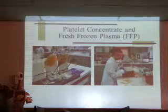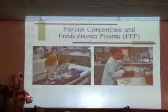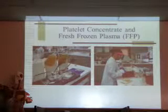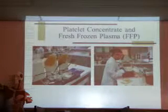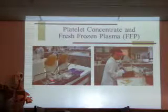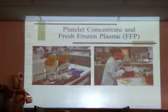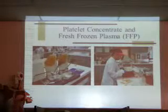The platelet-rich plasma is placed into the centrifuge again, and this time it gets a hard spin. It's spun at a much faster speed. And then all of the platelets will be packed in the bottom of that bag. Once again, the bag is placed into that spring device, and we'll squeeze the bag so that the fresh frozen plasma is squeezed into another bag. Okay? So you'll have one bag with the platelet concentrate and then the other bag with the plasma, which will be frozen.